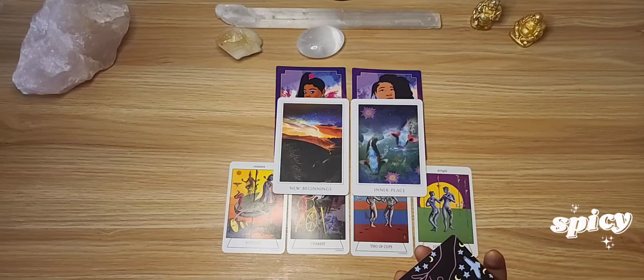Now let's get an affirmation to close out this reading, because I really was about to keep going with this, but this is just a pick a card.